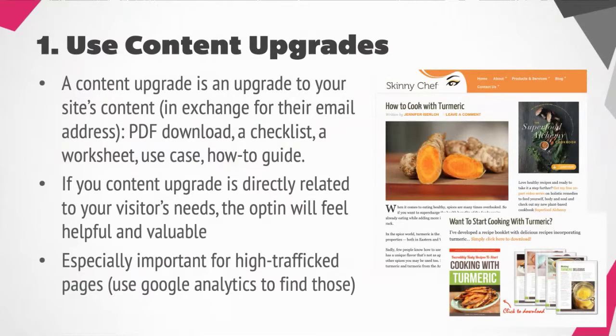in. And so what we did instead is we wrote an article, how to cook with turmeric, and the article went along something like this. Everybody knows turmeric is healthy, but nobody knows how to cook with it. Here's how. So then the article went over how to cook with turmeric, the importance of using fat with turmeric. And then at the end of the article, we said, hey, now that you know how to cook with turmeric, do you want my recipe booklet with turmeric recipes?